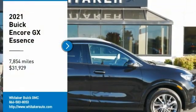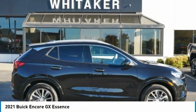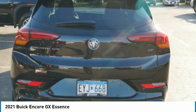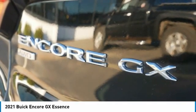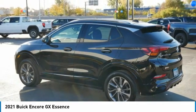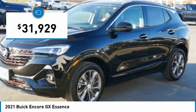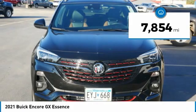Come test drive the 2021 Buick Encore GX. The Buick Encore GX provides plenty of space and functionality with its compact SUV body. The Encore GX also provides plenty of safety features and a wide variety of options that you can upgrade to. And it's priced below $35,000. This vehicle has less than 8,000 miles.